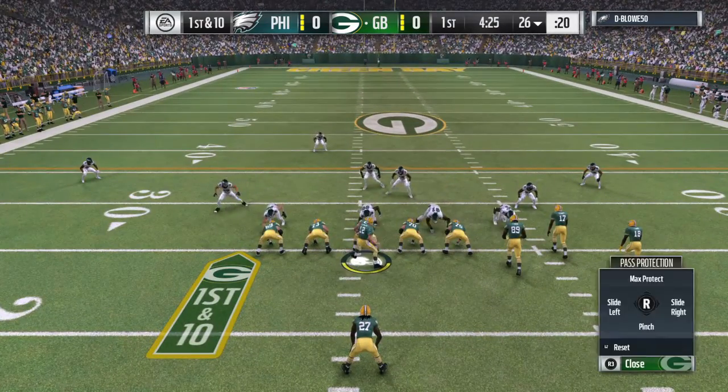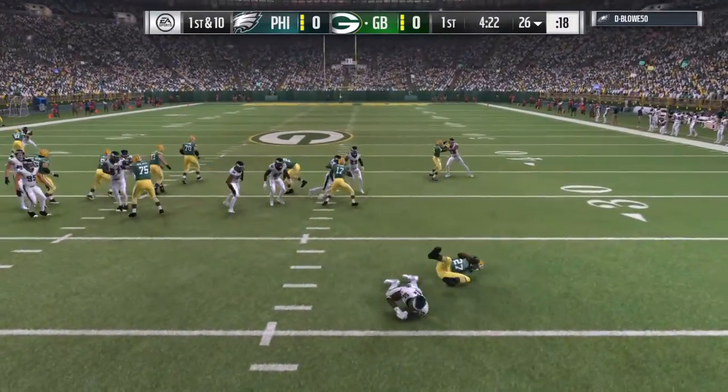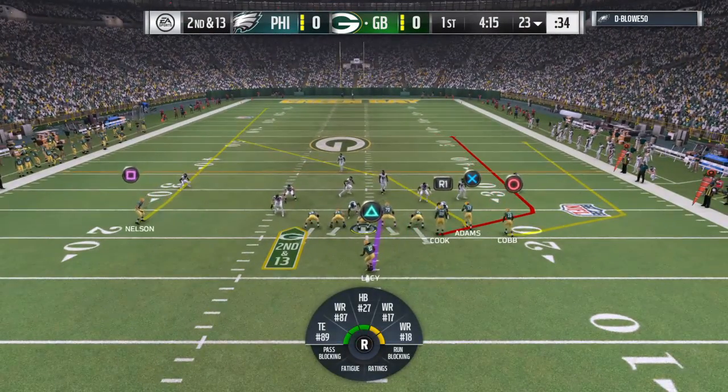One back is Lacey. And he'll get it up the middle. And he will lose yardage here back at the 23-yard line. A loss of a full 3 yards, and now it's second down.